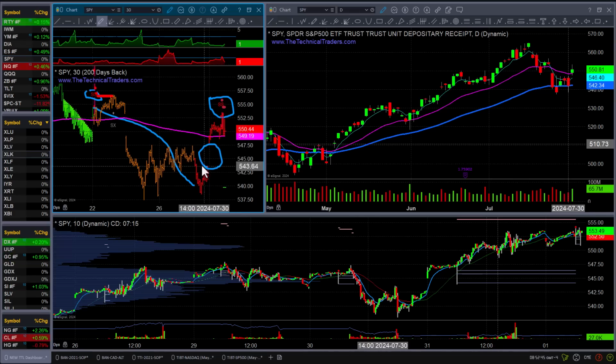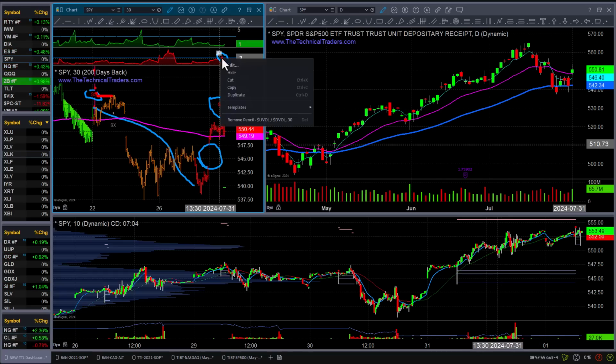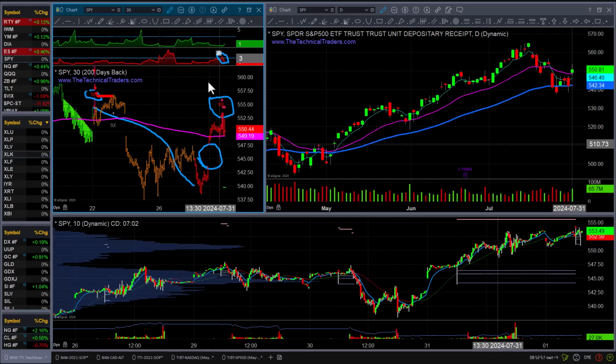Yesterday, big gap to the upside, muscled its way up. We also saw some FOMO where money was flowing into the stock market. Typically, when we see this get above our blue line, our reading of 3, we tend to see the market start to stall out and have some type of pullback.